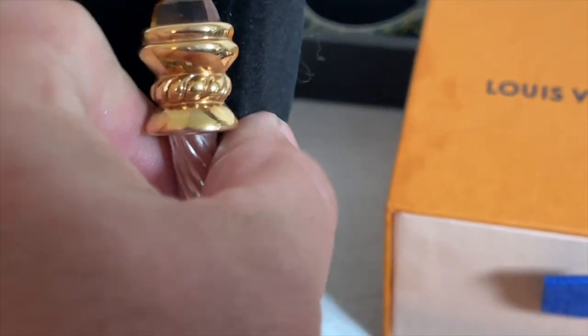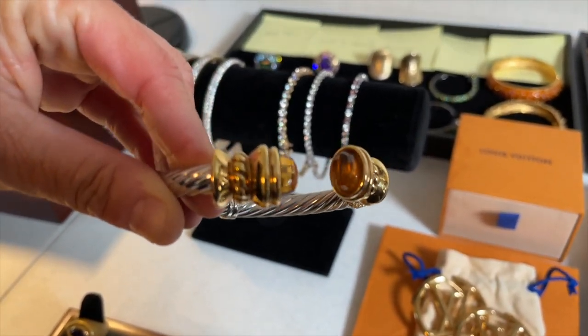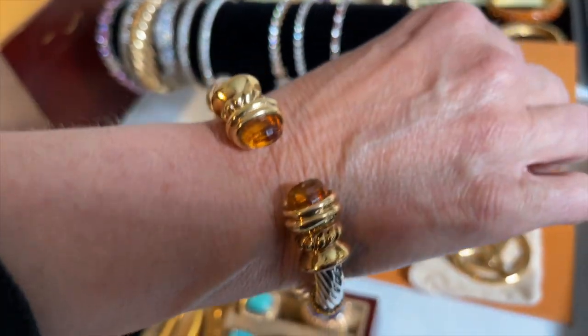And look at this. I was actually surprised this one's 14K. And it has like a yellow stone on it. I'm not sure what kind of stone that is, but it's really pretty. It looks like an amber color. And that's nice. And it goes like this. It's really pretty.